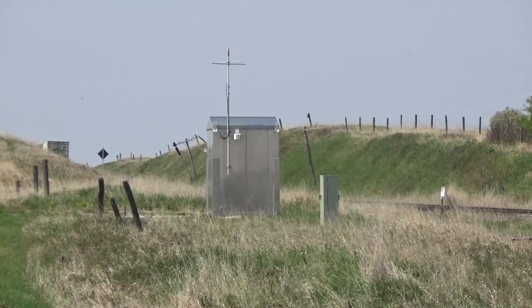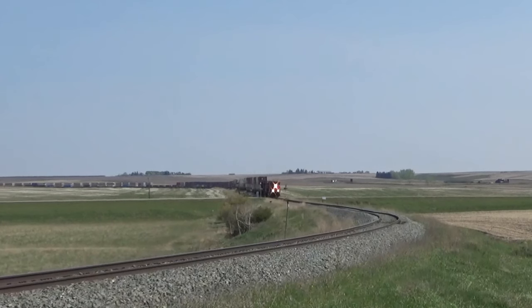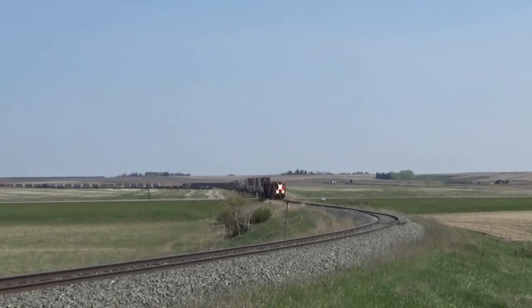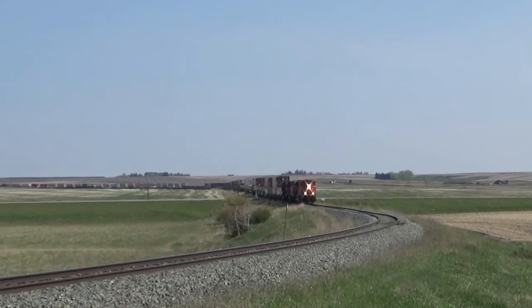502 axles puts him at around 121 cars long, give or take. There was a Q114 sitting in the siding at Perks, so we moved to a crossing south of Three Hills on Range Road 240. We got ahead of 115 and caught him again at this crossing as well.